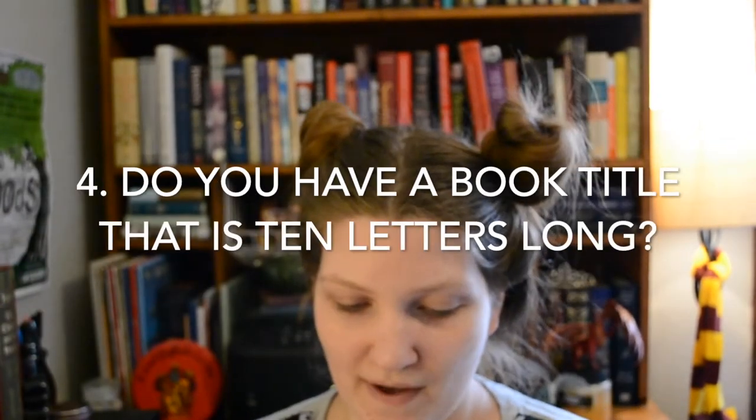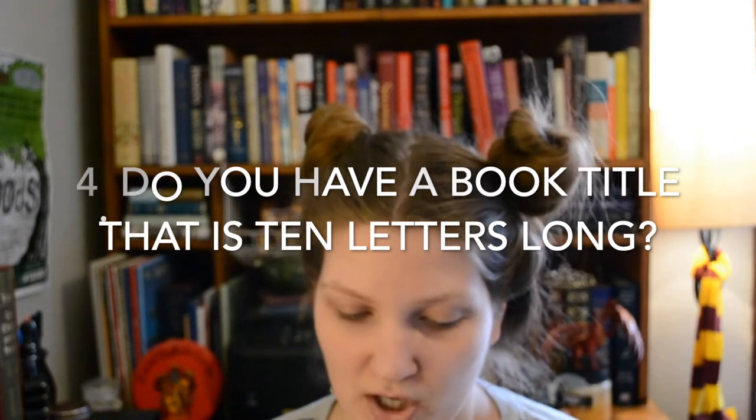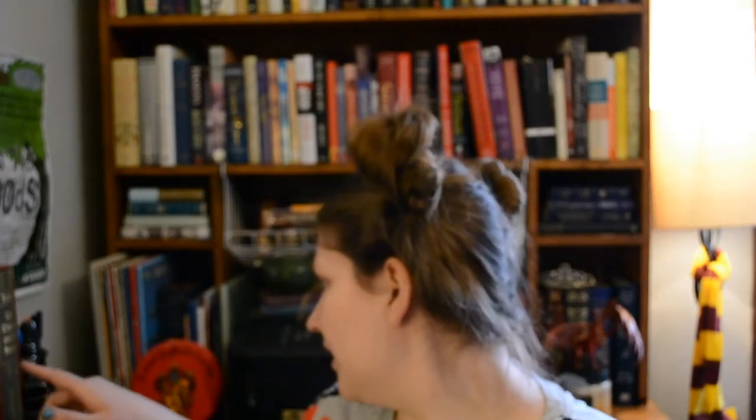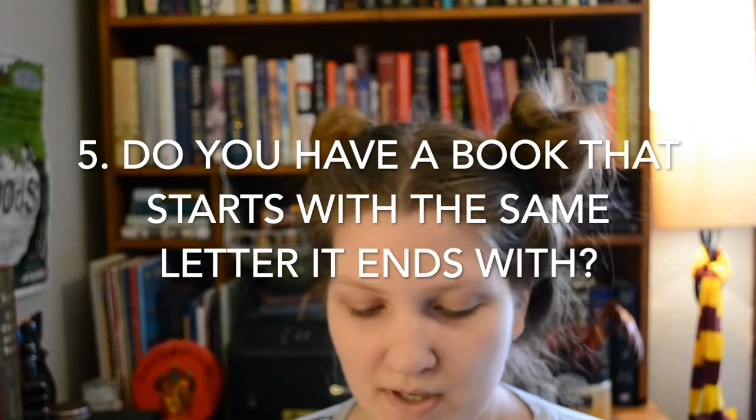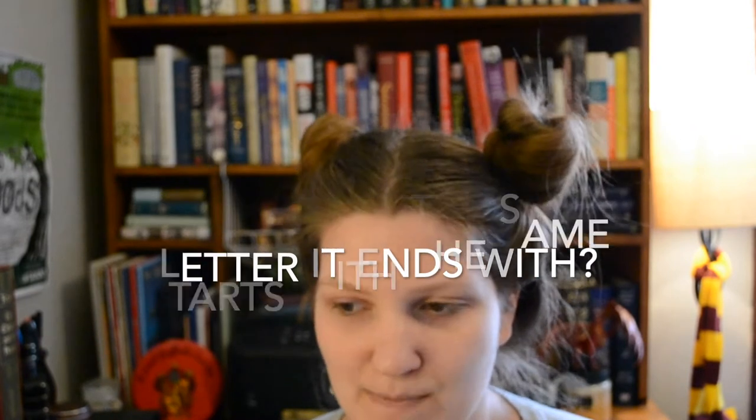Number four, do you have a title that is 10 letters long? I should. Ten. Kenilworth by Sir Walter Scott. Ha! That didn't take as long as I feared. I'm happy with that.